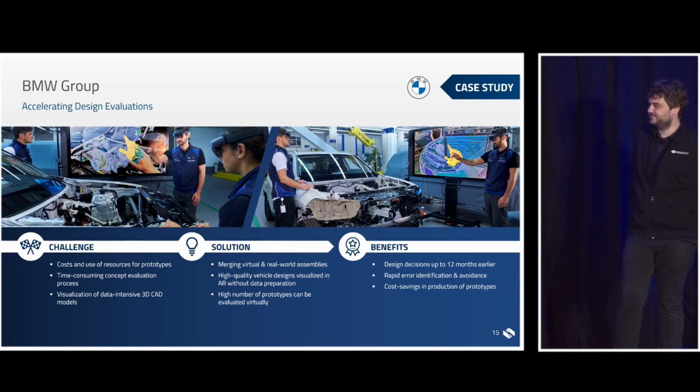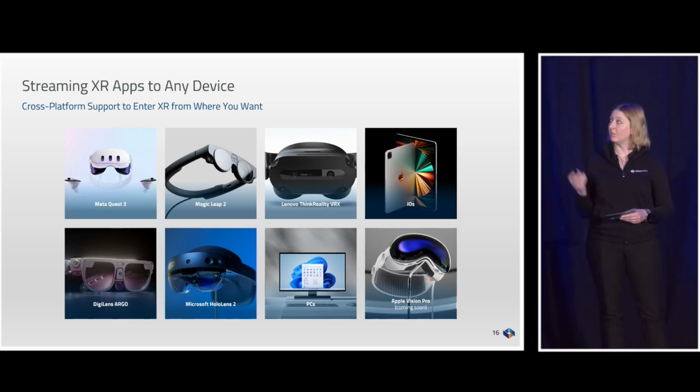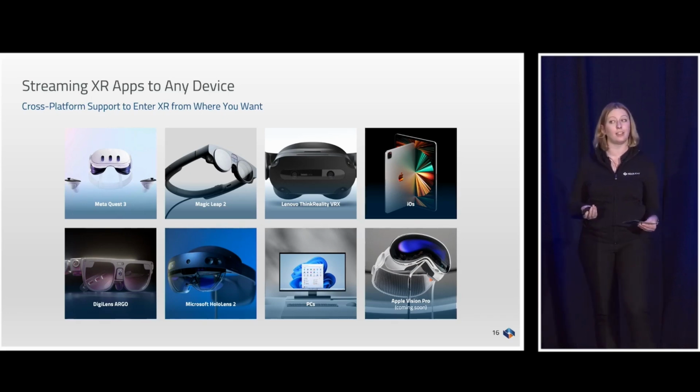I think we also brought something for that question, so we didn't ask it out of nowhere. So that's basically the lineup of all the different devices currently supported, plus the Apple Vision Pro, which is coming soon. And one important thing to highlight, all these different approaches can work with each other cross-platform. So your colleague can jump in on his PC while you're working on a DigiLens and the next colleague uses his Meta Quest. That's perfectly fine. No matter which device you prefer, jump into the session, join your colleagues.